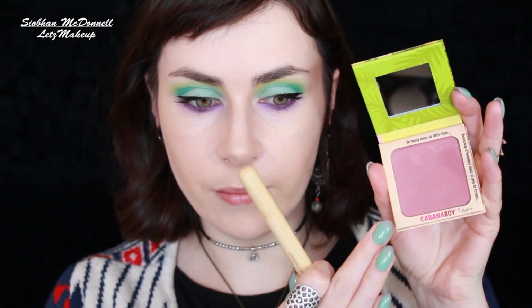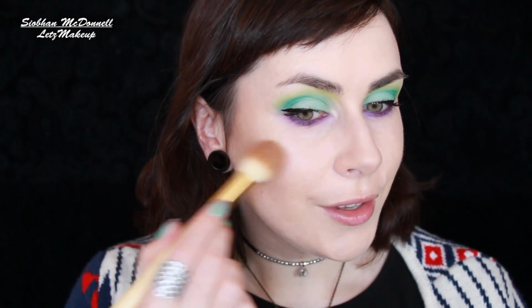So then for cheeks, you could leave them completely clean if you want. I'm going to do a tiny bit of this guy by theBalm as well. It is the Cabana Boy blush. It's this gorgeous, somewhat plummy colour. I'm going to pick up a little bit and then dab a little bit onto tissue so it's not too strong, and then just put the smallest sweeping of it on my cheeks. More than enough because I don't want to go overboard.